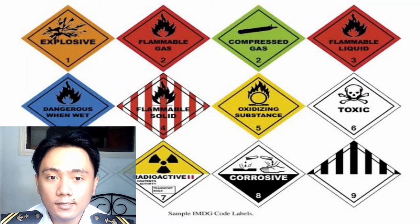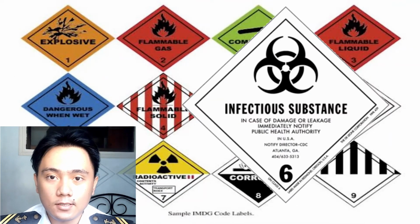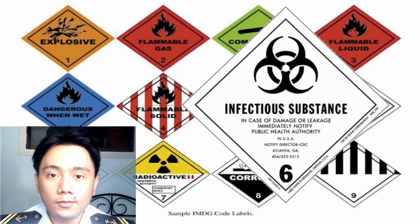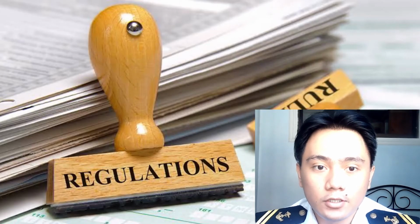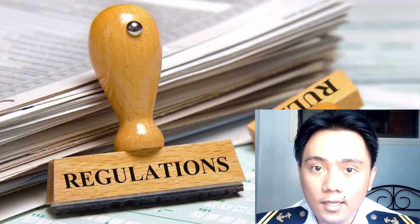Next is class number 6, which is toxic and infectious substances, having two subclasses. So the first subclass is subclass 6.1, which is toxic substances. Next is subclass 6.2, which is infectious substances. Reason for regulation. Toxic and infectious substances can pose significant risk to humans' and animals' health upon contact.